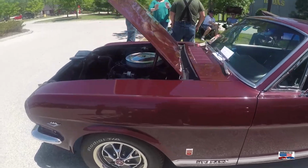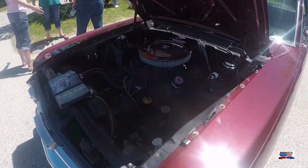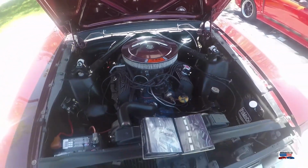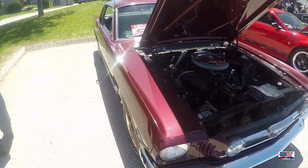And this Mustang we looked at in the Stafford show, so I believe 65. Nice 289 sitting there. Great looking car.